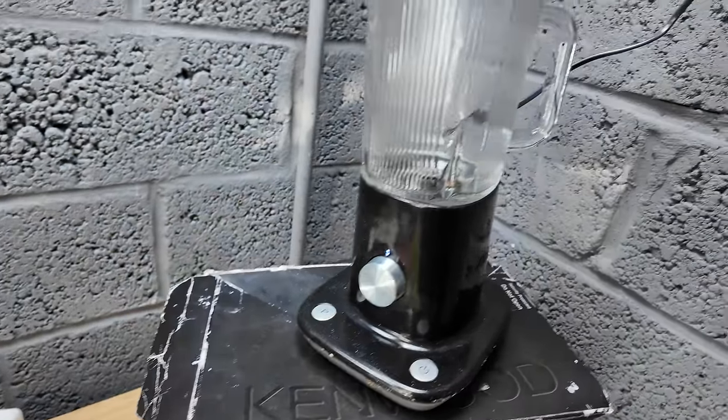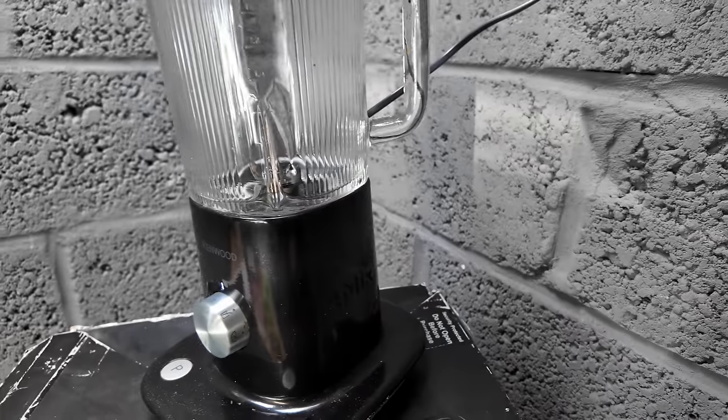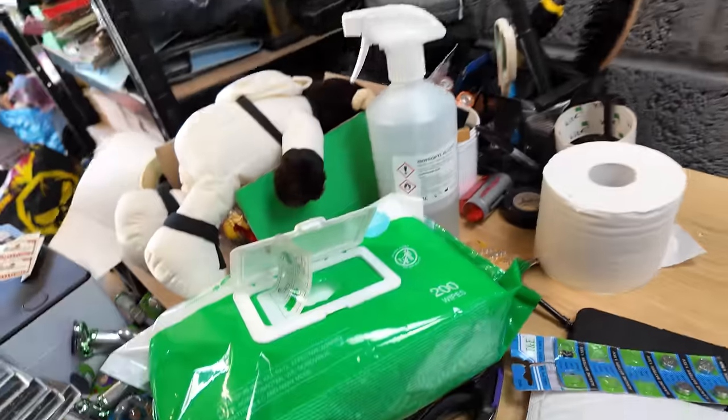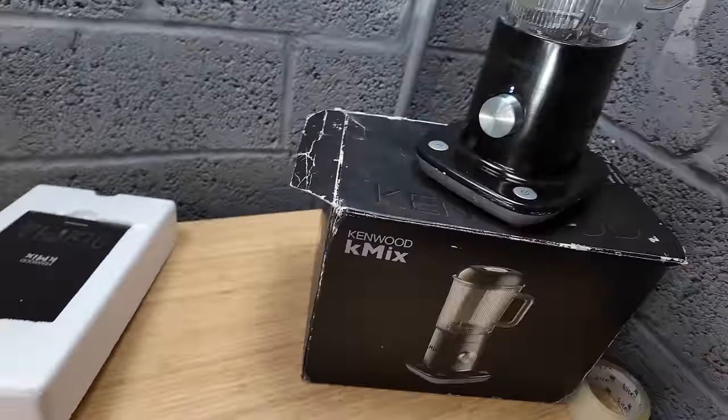So it gets to the point where I can start listing things cheaper because I want to move it on. So it is going to take a little bit of cleaning though. That's going to have to come inside and get hot and soapy. Probably that as well. Don't think my wipes are going to be good enough for that. But that's a nice little turn, isn't it?